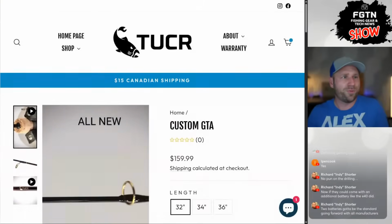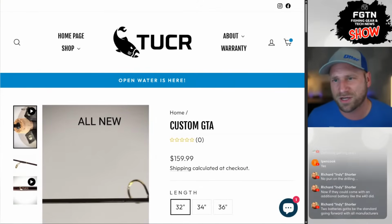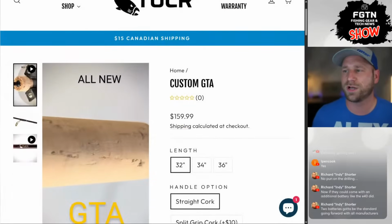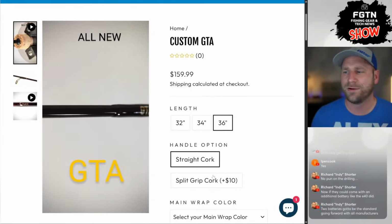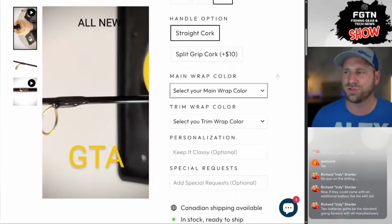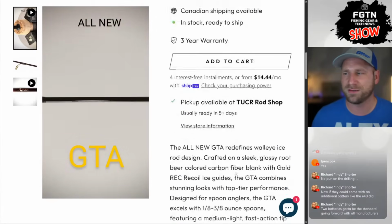All right, another new product that got announced today, Tune Up Custom Rods. One of my favorite rod manufacturers. They're right here in Minnesota as well. They announced today the custom GTA. It's $159.99 for a straight cork 32, 34, or 36-inch rod. You can do split grip cork for an extra $10. You can choose your wrap colors. They're a custom rod company, in stock, ready to ship. You can have that custom made.